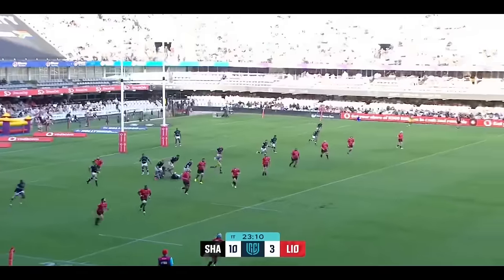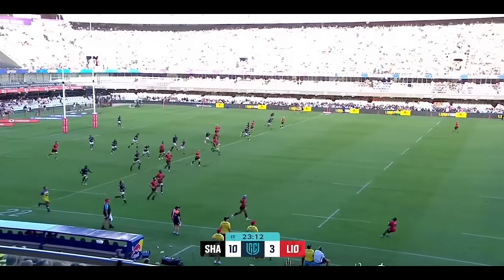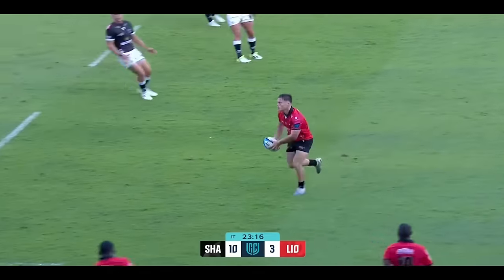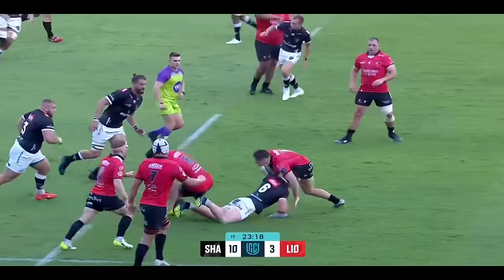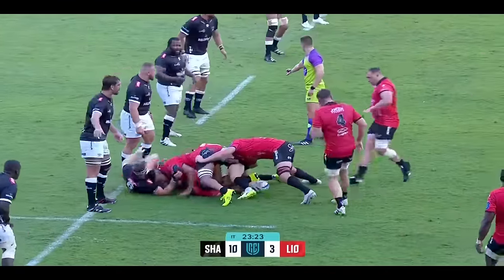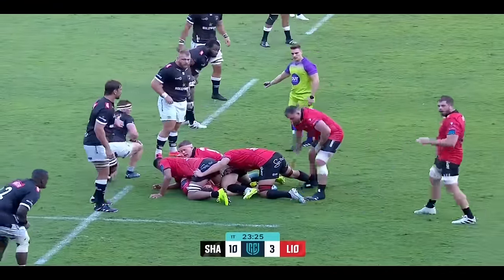Grant Williams taking his time. Jaden Hendricks are waiting on the bench, tremendous talented halfback for the Sharks. And there's another one of their previous halfbacks, Sinele Nohamba, cueing on, met in defense by Fenton, the former Lion, the number 6 in the black jersey today.